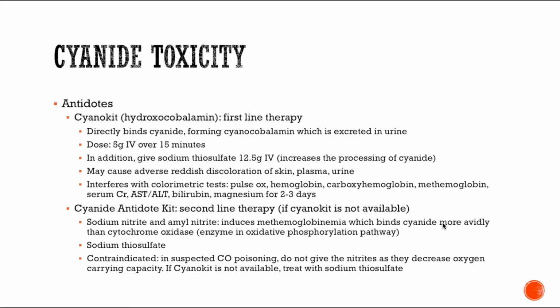A lot of times these patients will come in from other hospitals. They'll have been treated with the cyanide kit. They have a Foley and it looks like blood in their urine bag. It's actually just a reddish discoloration from the treatment. The important thing is this interferes with colorimetric testing. So pulse ox, hemoglobin, BUN, creatinine, your AST, ALTs, all these values are a little off for a couple of days. So you can't really trust what you see after giving the kit.